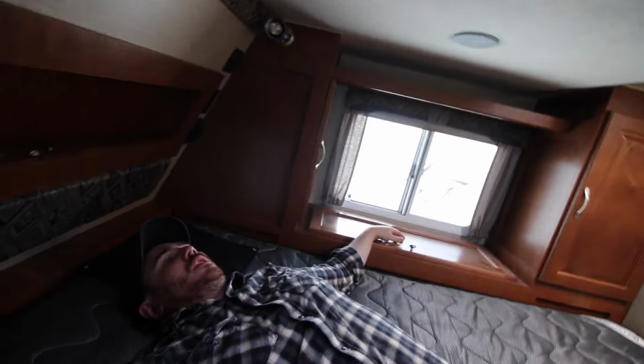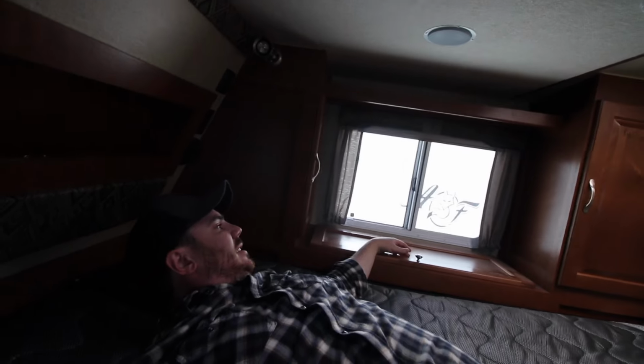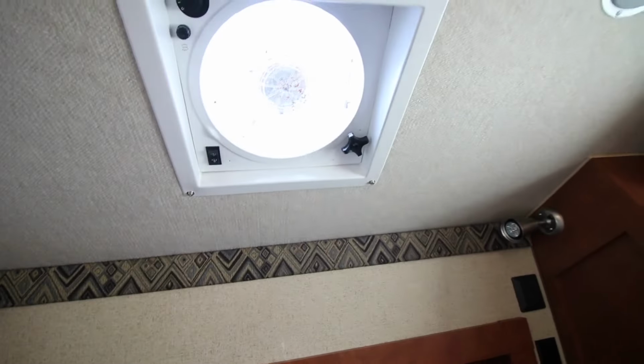Oh man. Oh, is this roomy. This is massive. I'm 6'2½", give or take, so that gives you an idea of how big this bed is. You could easily fit 2 people, and storage all along the sides. And then of course, fantastic fan.